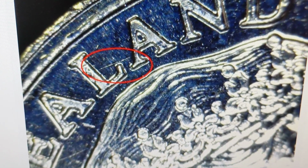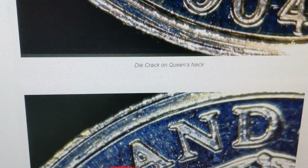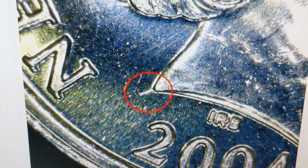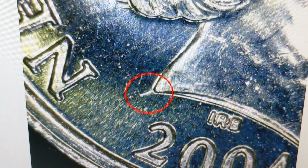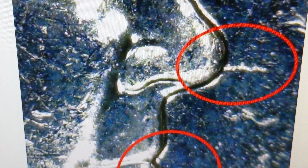So just remember those markings. That one there between the L and the A, and then we've got the little marking off the back of the neck there right in the corner, and then the other one off the nose, which is a little bit difficult to see, but we'll take a look at that as well.